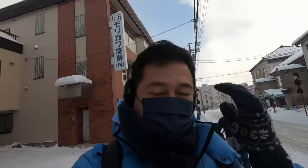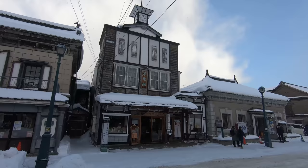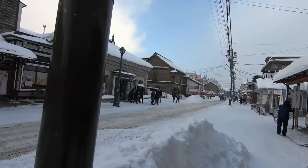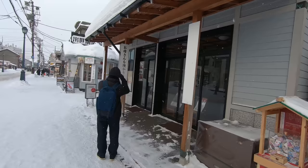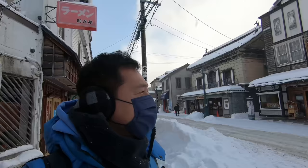We decided to cross the street. That way I can show you the buildings on that side. Look at that. I love that. I wonder what that used to be. This warehouse too looks really nice. I'm slipping all over the place, but I'm not falling, so that's good. Look at all the snow. It's crazy, isn't it? All the snow up there.